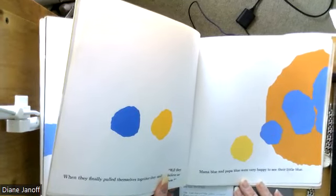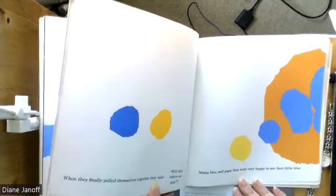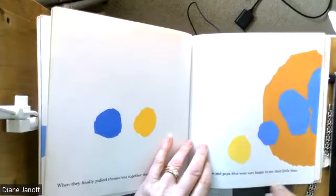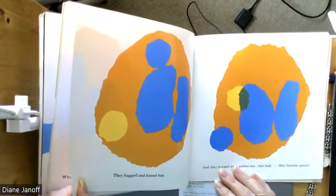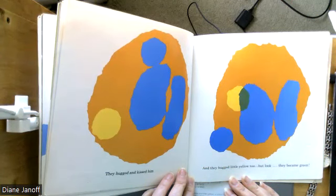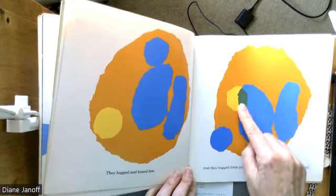Mama Blue and Papa Blue were very happy to see their Little Blue. They hugged and kissed him. And they hugged Little Yellow too. But look, they became green. See the part where they overlap.